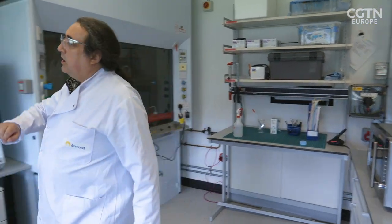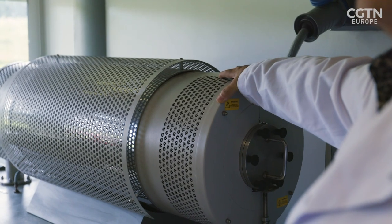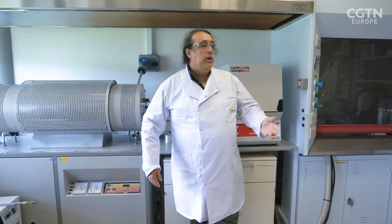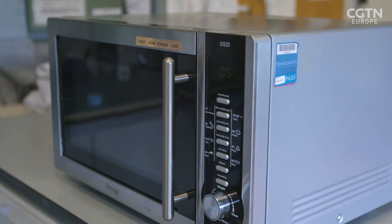Previously, we used to use this, which is a vacuum furnace. It dries the gel under vacuum. If you want to make a lot of it, it will take you a very long time. Whereas in the microwave, we can do a whole batch of different compositions in just a few minutes or over the course of one day, very quickly. And that's a big step forward.